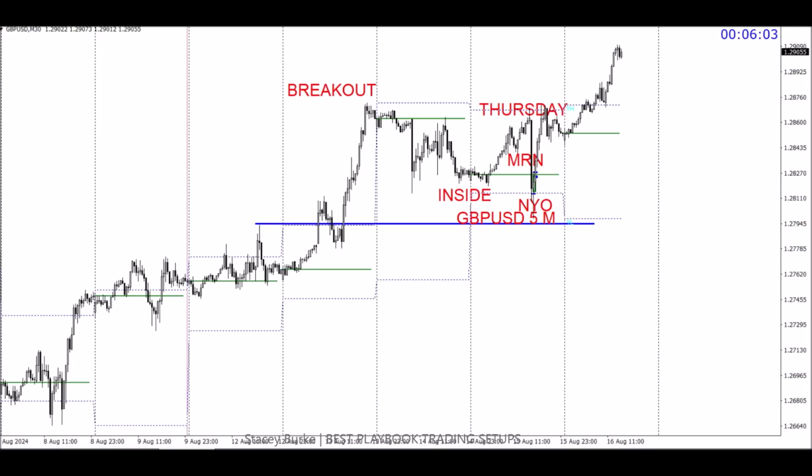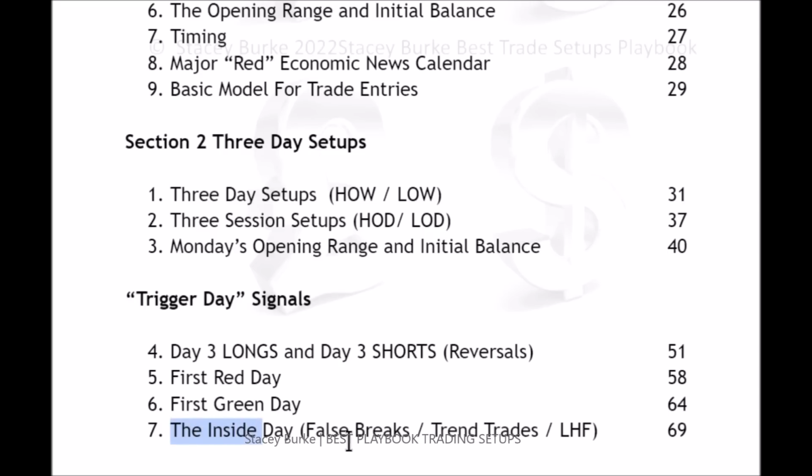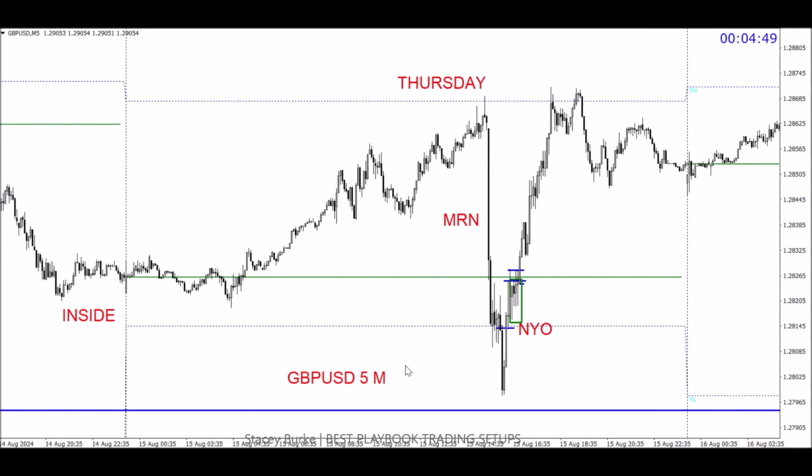Now, the British pound broke out on day 2 and closed in breakout. Day 2 typically expands the range. It closed in breakout. Wednesday was an inside day. Again, a signal day. Heading into Thursday, we had major red news at 8:30 on Thursday, but we had an inside day. Inside day, we can have either, page 69 in the playbook, either trend trade opportunity, which we saw in the Canadian dollar, or a false break reversal opportunity. We have a market that's broken out on Tuesday, day 2, giving us an inside day on Wednesday, day 3, the reset day.